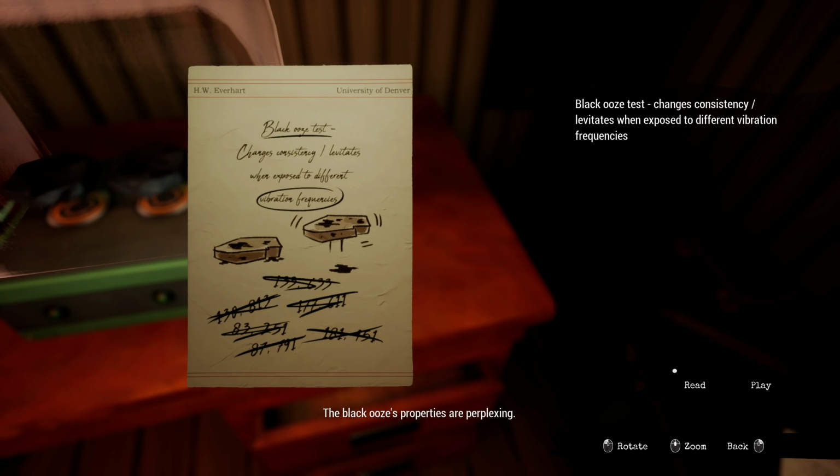Black ooze's properties are perplexing. Black ooze test. Changes consistency, levitates when exposed to different vibration frequencies.